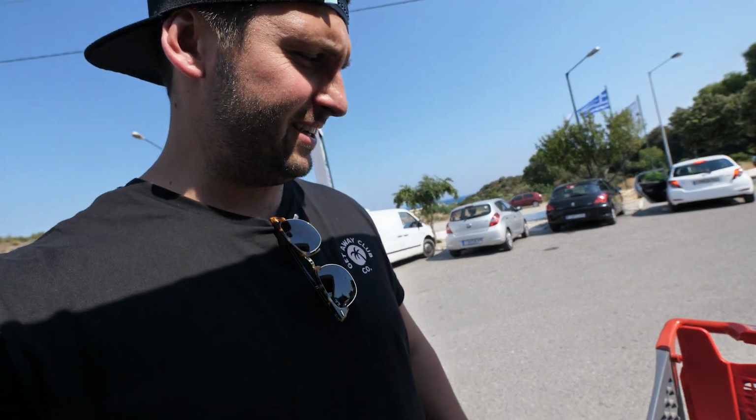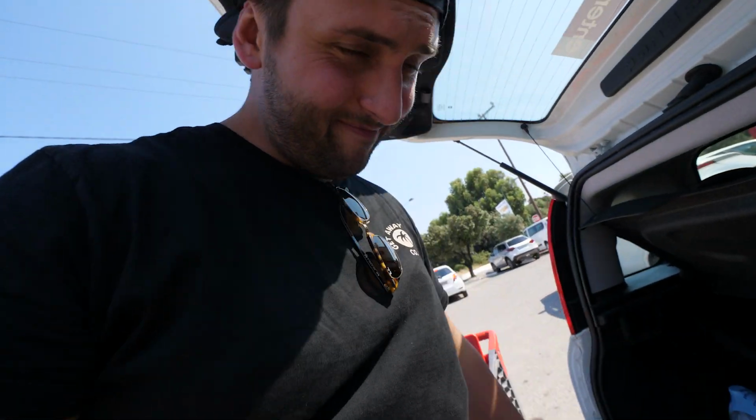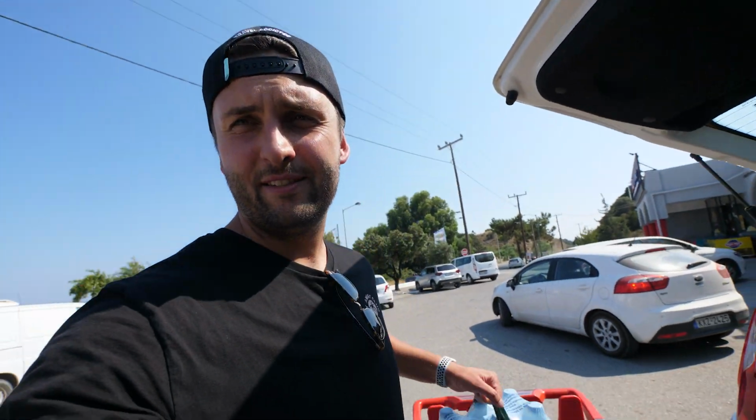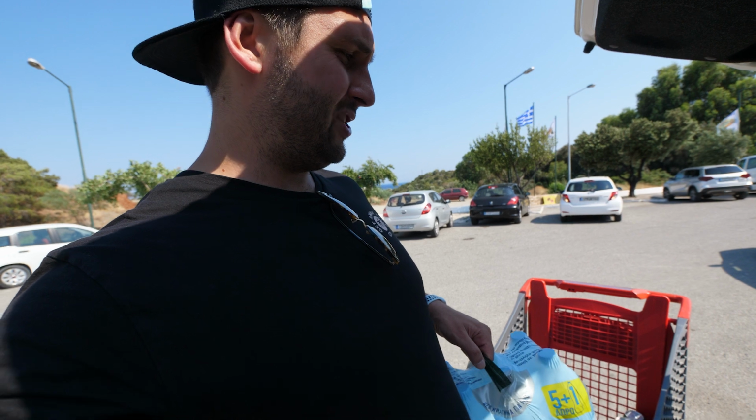Let's go. So guys, I didn't buy anything for the barbecue because first they didn't have charcoal, which is not so good. Also, they didn't have a butcher and they only had frozen food, so I didn't get it. But Stefano Junior told me that there is a fisher market somewhere around. Maybe I will contact him and go with him to the fisher market. Let's see.